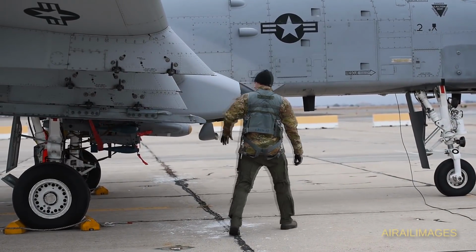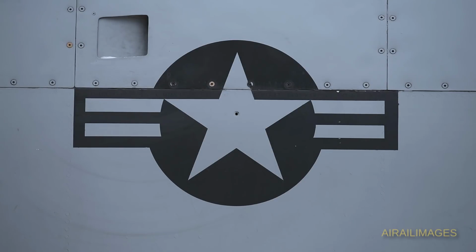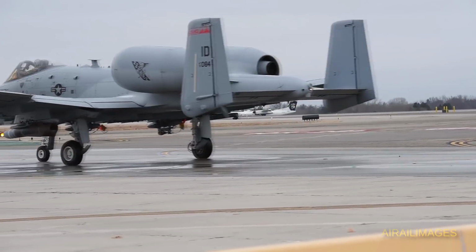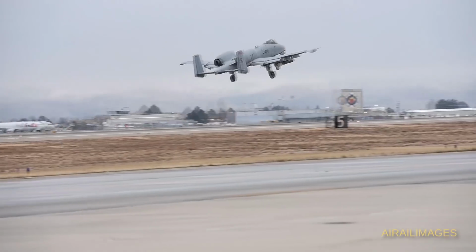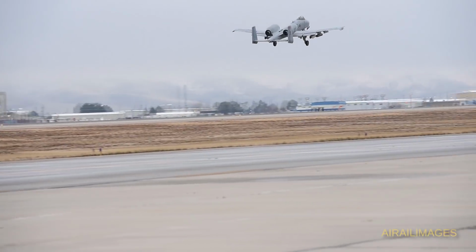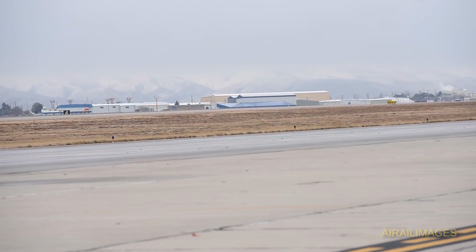A-10 pilot First Lieutenant Mike Schufelt explains the importance of training in a joint environment. My actual officer training class was the first that combined active, Guard, and reserve all together. And it just makes sense. If we're going to go to war together and be constantly working together, we need to be training together as well. Going down there to Mountain Home and combining all of our different aspects that we train to together to create this total force package, it's pretty awesome.